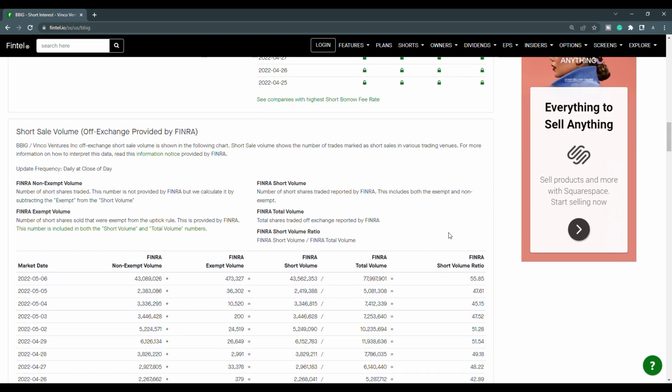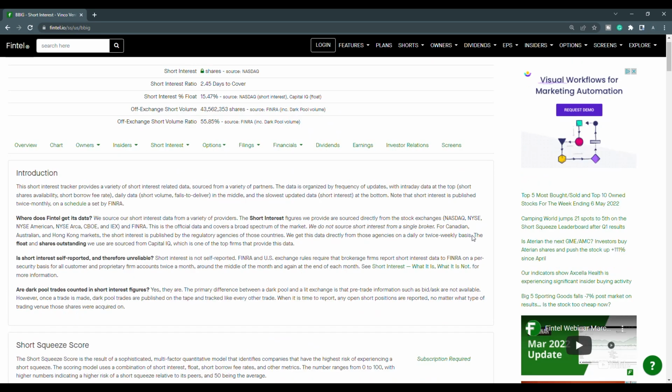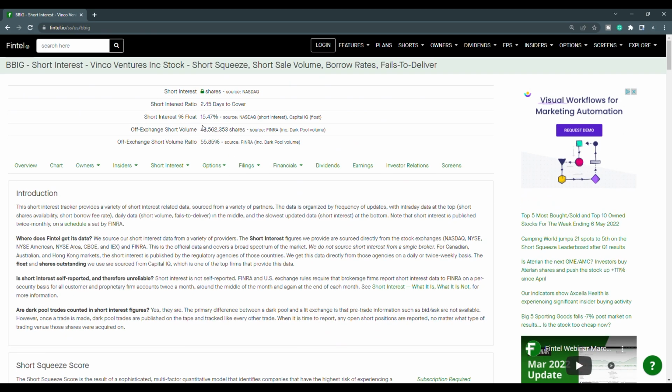33.76%. When we take a look at the history of the short volume, we can see for the close of the 5th, it was at 47.61, and then for the close of the 6th, it is at 55.85. So that is a significant increase right there. So definitely something we will continue to keep an eye on. And then we take a look at the short interest percentage of the float being at 15.47%. BBIG does have short squeeze potential.